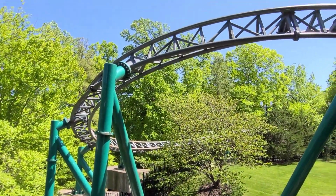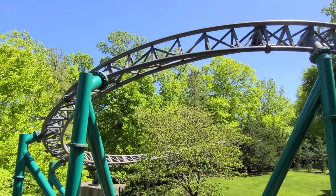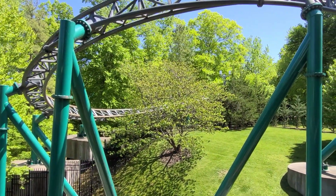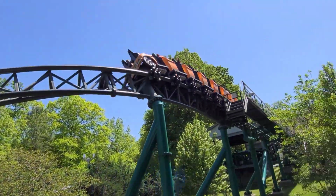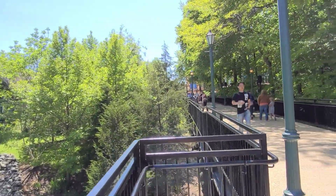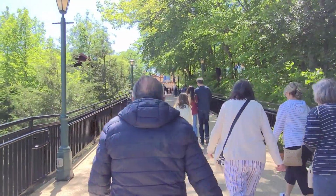Here we are, right next to Verbolten. Look at that. Yep, here they come. They're going to be popping through the trees. You're ready. There they go. Up the ramp and through the shade.